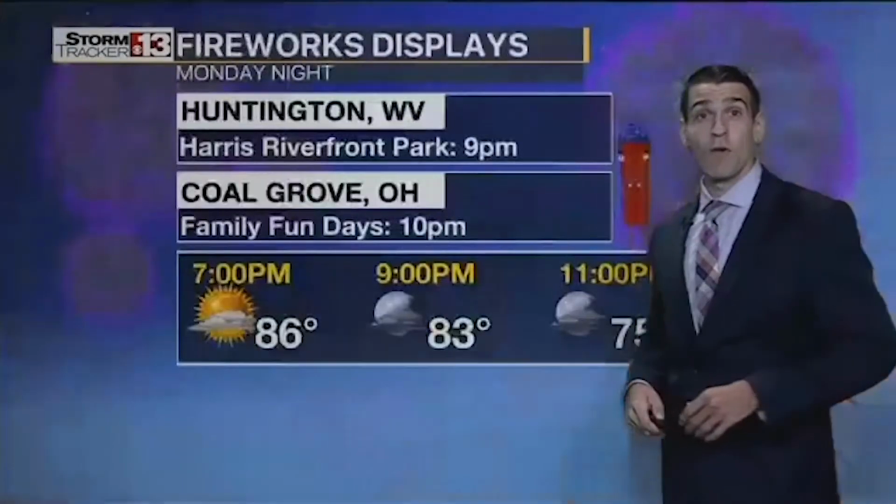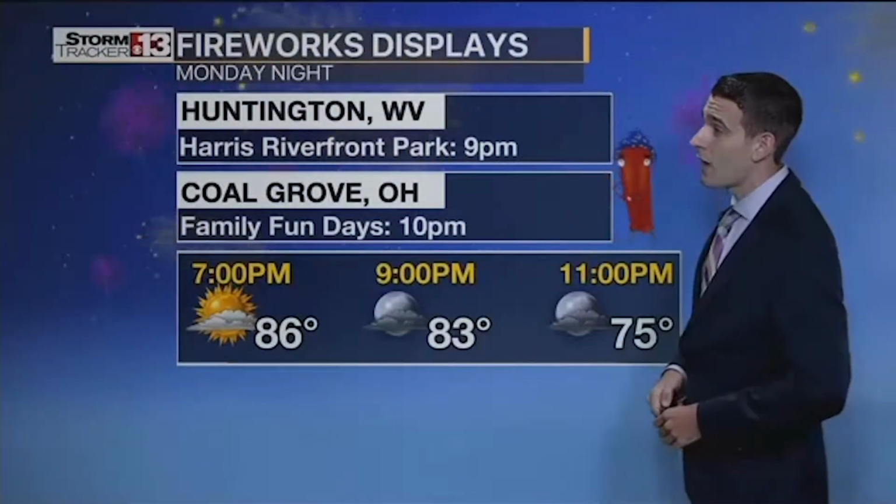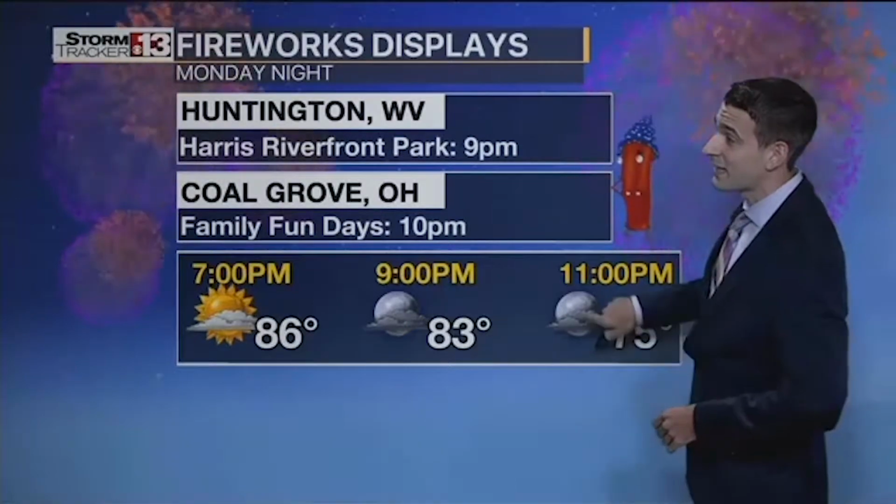Temperatures pretty warm though, right on through your Wednesday. Fireworks displays across the area besides Huntington. We got Cold Grove, Ohio, Family Fun Days, 86 at 7 o'clock, 75 by our 11 o'clock newscast with partly cloudy skies.